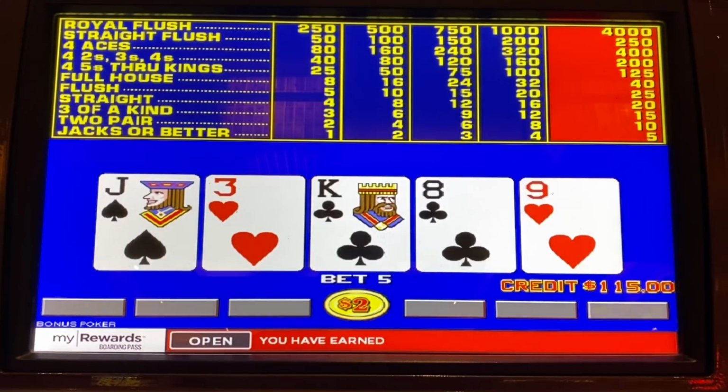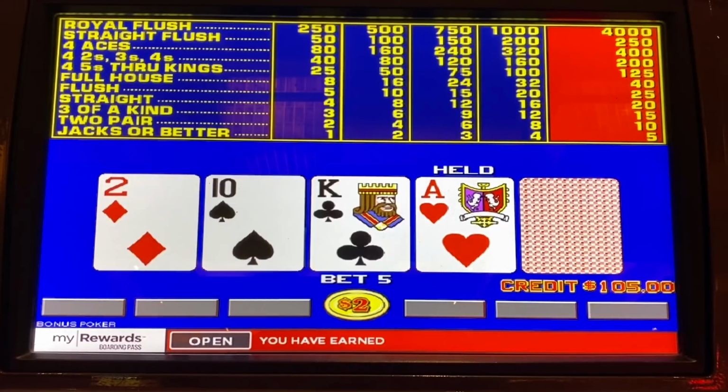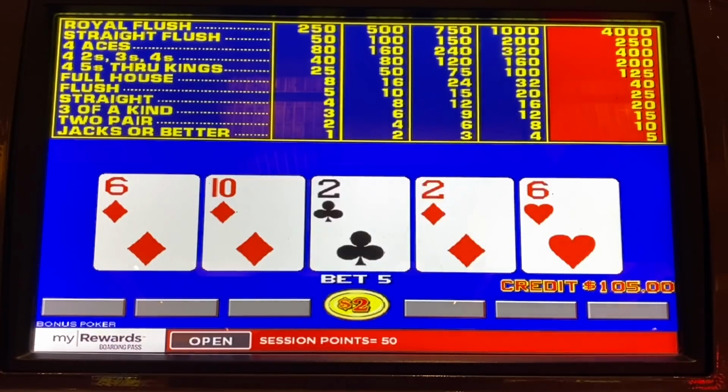Oh, and that's our first near miss royal flush. Had it hit, it would have been for $8,000 off of free play. And that's the name of the game.